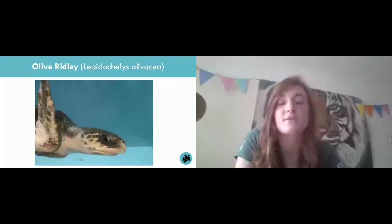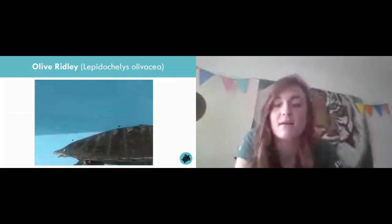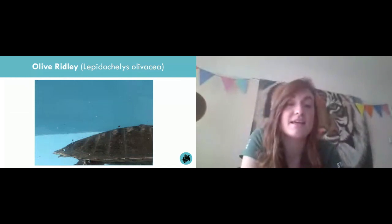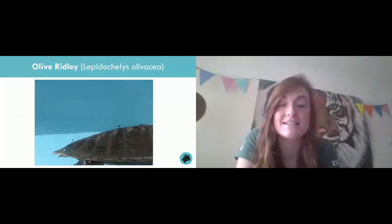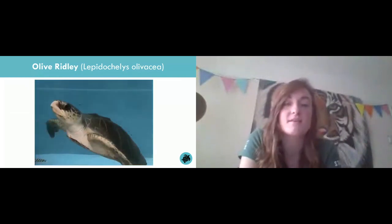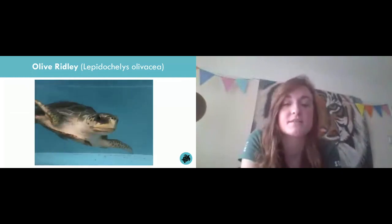So they're found all over the world, but they sort of have their populations. They migrate within that ocean that they're found in. They're classed as vulnerable on the IUCN Red List. So they are the most abundant species of turtle, but they are still classed as vulnerable despite being more in numbers than some of the other species.